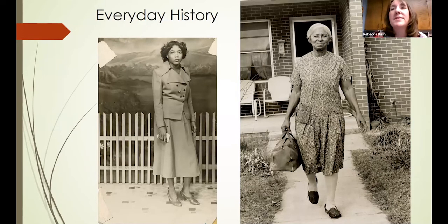So that brings us to some of this everyday history that I was talking about that I think is so important. And these are two images that we acquired last year. The one on the left is a quite small card, a quite small image that we don't know a lot about, unfortunately. On the back is written the name Alberta. No last name, just Alberta, but it does have a stamp that says 1952 and Ritz Studio, Columbus, Georgia.